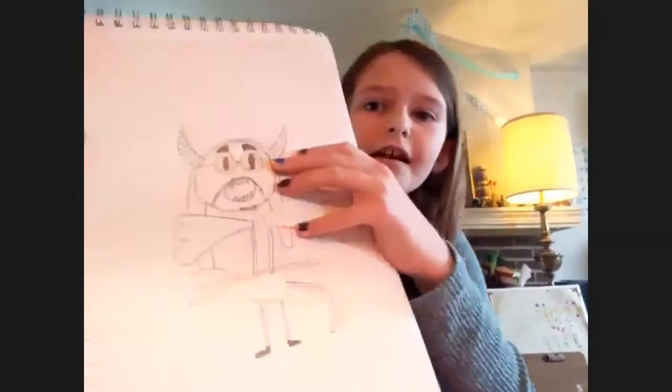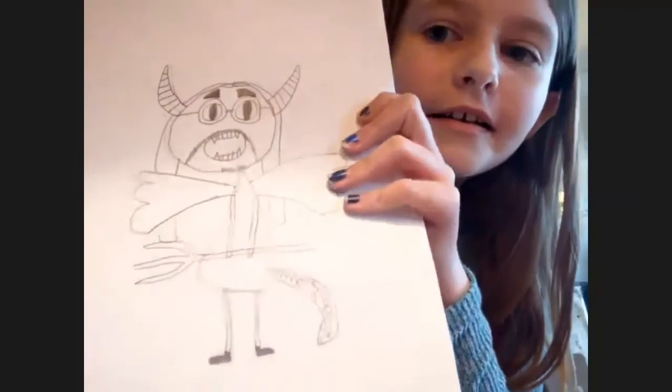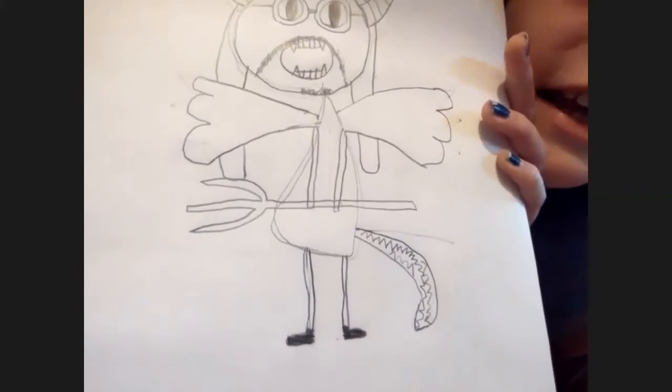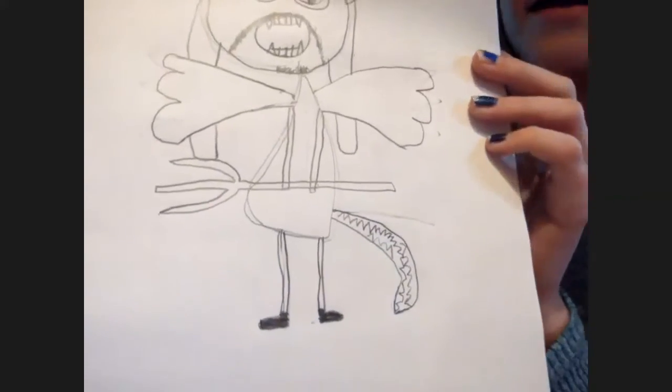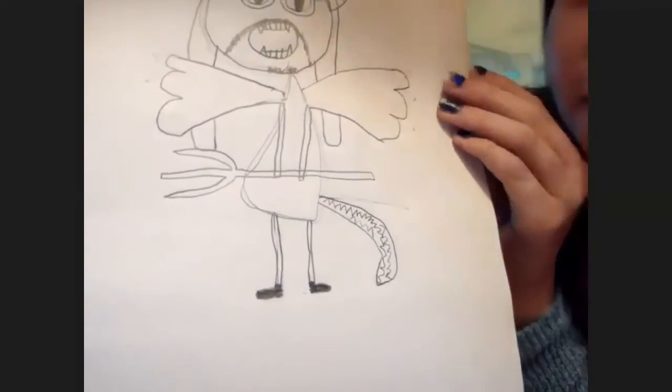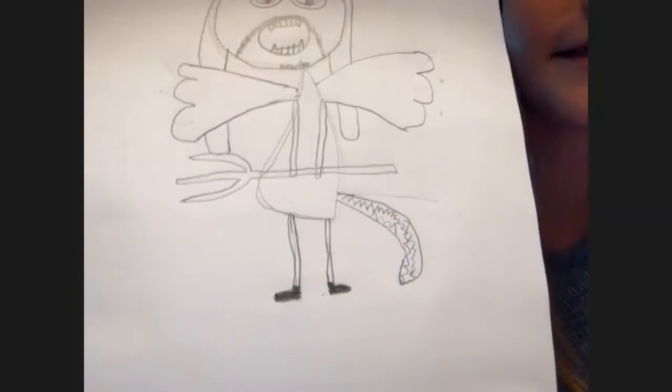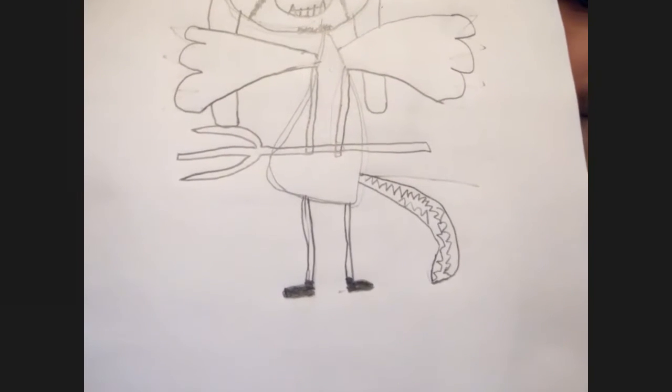All right. Sweet. So we've got, like, kind of like a pitchfork. Okay. Yes. All right. Hold it up there. All right. We got a pitchfork thing.